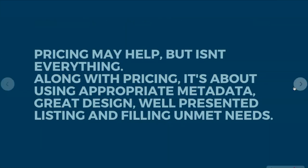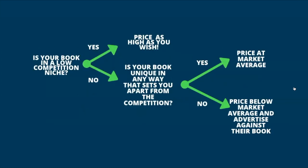Along with pricing, it's about using appropriate metadata like your title, making sure that the grammar is good and that you have correct capitalization, using great designs on your books, well presented listings, so a great description, and filling unmet needs. And filling unmet needs is going to be the topic of another video. But yeah, here's your roadmap, and here's the roadmap that I use to price my books.